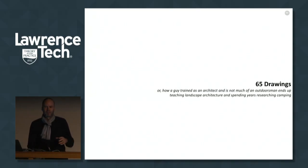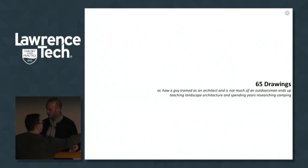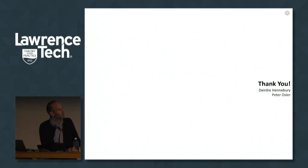I think it's a culmination of a lot of different issues I've been working on in different projects, and so it helps to contextualize that work a little bit more. I think Peter and Deirdre have been really instrumental in getting the work here, and thank you so much. The work looks great. I think the space is great.